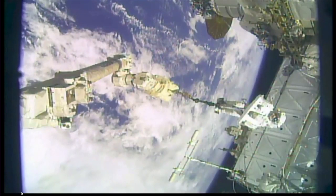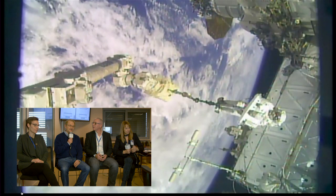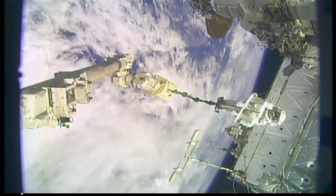What speed are the astronauts traveling when they are outside the station? Maybe, Andrei, this is for you. Yeah, the space station is traveling at a speed of about 9 kilometers per second. So it takes exactly 92 minutes to make the complete orbit around the Earth. That's quite fast. It's amazing, but because there is no wind up there, they don't feel this speed, actually. There is no air, there is no wind. Okay, thank you, Andrei.